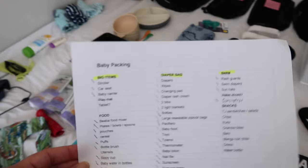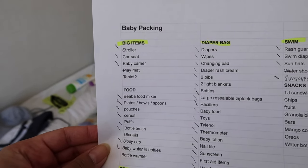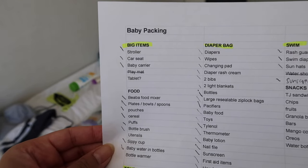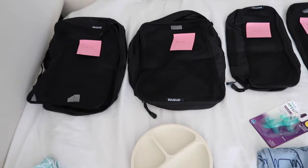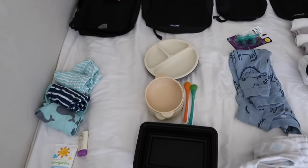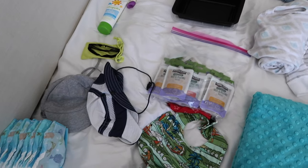I'm not bringing a play mat and I'm not bringing a tablet. I decided to bring our phone instead for him to watch Cocomelon or whatever he wants on the plane. And then the first cube we'll go over is food. So everything underneath this cube has to do with his eating and packed food that I'm bringing.